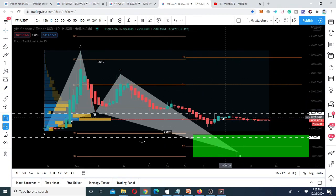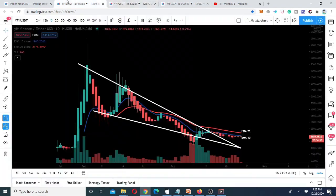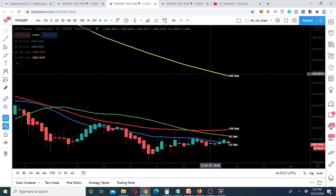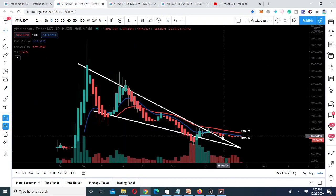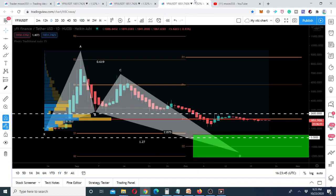Now we have a very strong resistance at $2,600, but before that we have the resistance of the EMA 10 and EMA 21 and the different resistance levels of the simple moving averages on the 4-hour chart. So first of all, we need the price action to cross up all these moving averages on the 4-hour chart and to cross up this EMA 10 and EMA 21. Then we can expect that the trend can be changed and it will not move down up to the $800. That, as per my analysis, can be the last support for the price action.